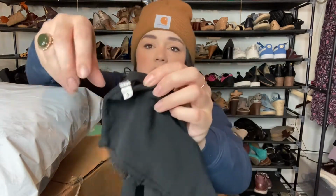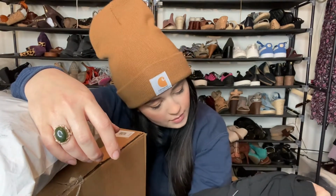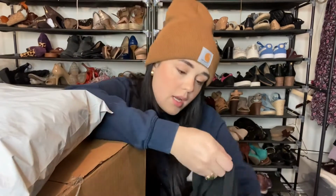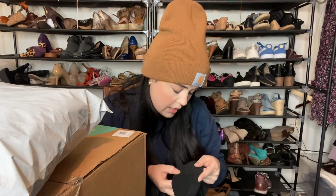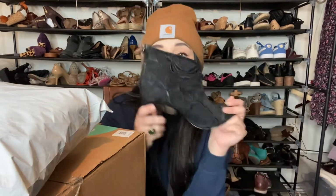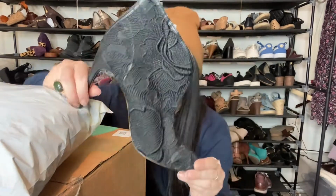Inside, we just have a little size tag, and it's a 3. Like I said in my last video, a lot of luxury brands will do vanity sizing, and that's what I'm assuming that 3 is. There's no writing on this tag, so we will see. That one might be returned. It is returnable.